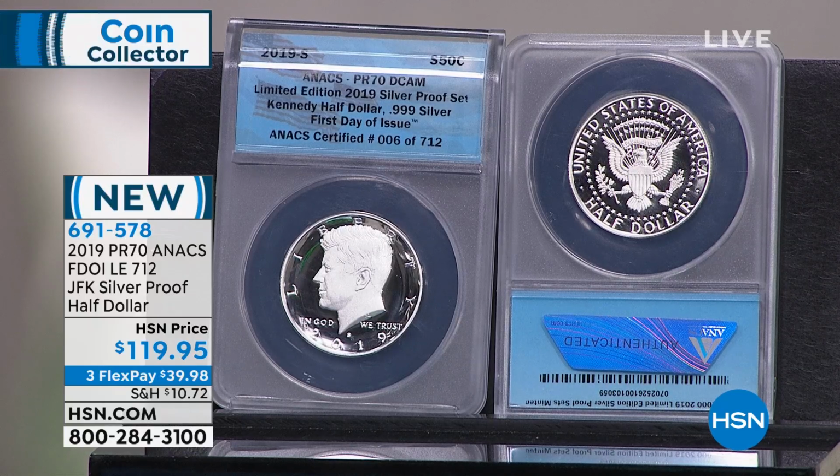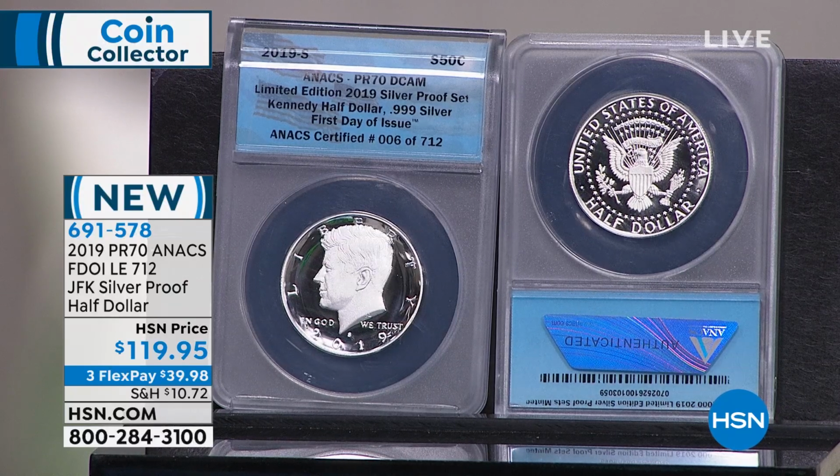We have done it in first day of issue. We have done it out of the limited edition set, and like I said, we're down to about our last 20 dozen. I think we started here with about 200 or so coins. This is, I think, one of the single most significant coins ever made by the United States government because it is pure silver.